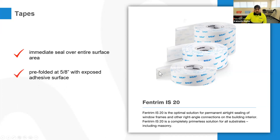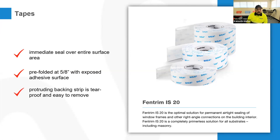It has a pre-fold at 5/8. So you can see here in the picture, these little pre-folds, I'll show you right here. These little pre-folds are always 5/8 of an inch. That is important because typically these get applied to the face of the window, whether on the inside or if you use our exterior version. And 5/8 is a common trim size that will hide the tape, so we don't have to worry about the tape being visible once it's finished. And then the protruding backing strip is tear-proof and easy to remove as well.